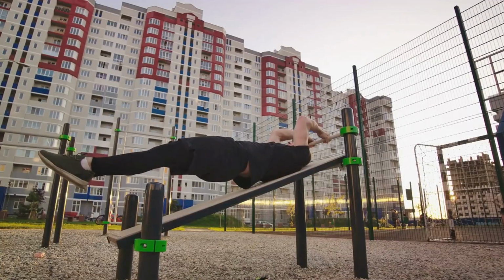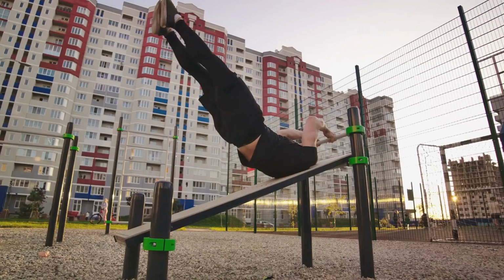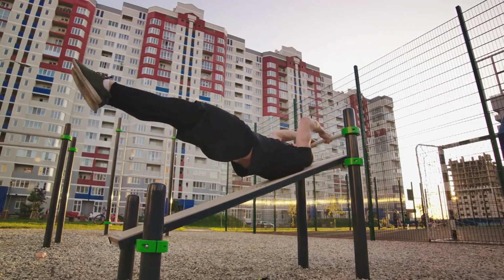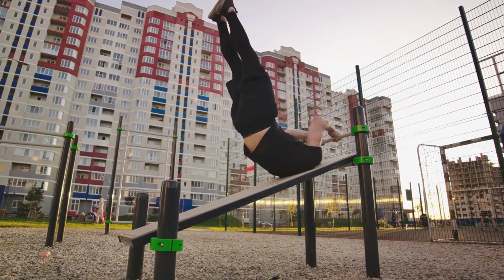Lastly, we have the leg raise. This exercise targets the lower abs, which are often neglected in other workouts. Lie on your back and slowly raise and lower your legs without touching the ground. This can be a challenging exercise, but it's worth it for the results it can bring.